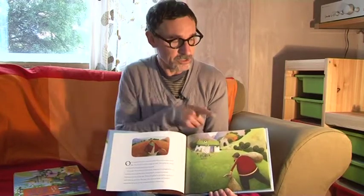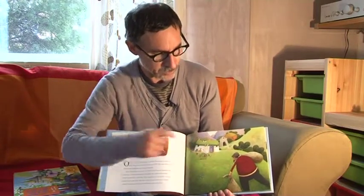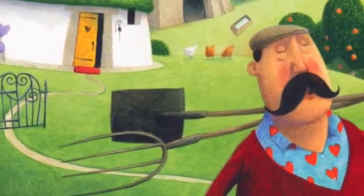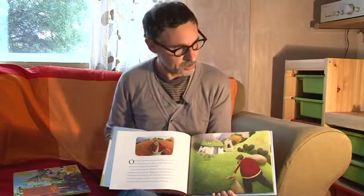For example, the trees in this picture here, they're heart-shaped, and that's to show that the farmer and his wife, they're very much in love. There's hearts on the gate, there's lots of little hearts everywhere. So you don't have to sort of just do boring tree-shaped trees, you can have a lot of fun there.